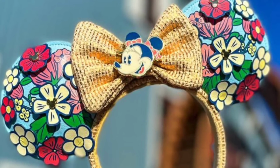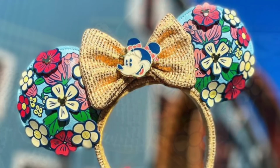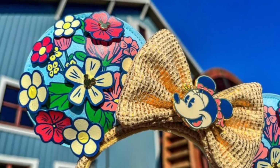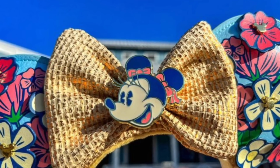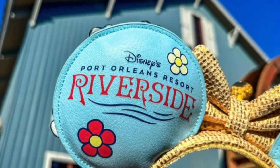These new ears feature flower-covered blue ears tied together with a beige bow with Minnie on the front. The bow and the band are made of a basket weave type thicker canvas-like material, but it's a gold metallic color, making them look really interesting. On the front of the ears, there are little 3D flowers stuck on there along with metallic gold Mickeys. The Minnie Mouse detail on the front of the bow is metal. On the back, you'll find more flowers and the resort logo.